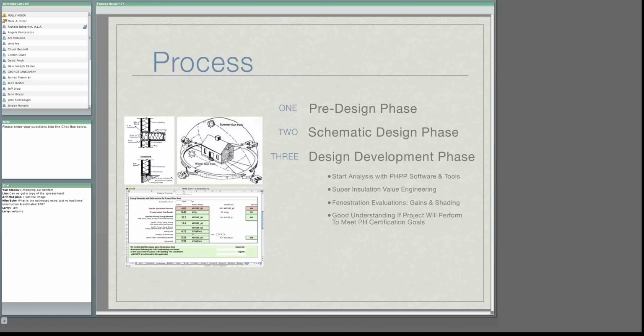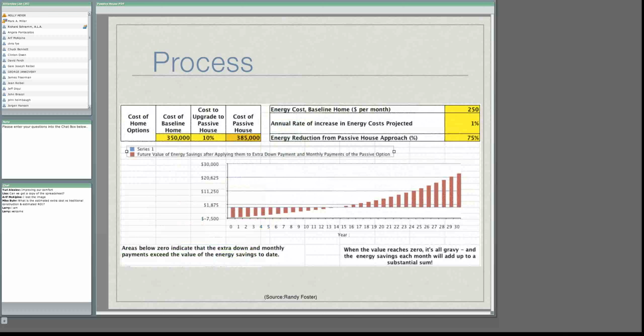Then again, we just talked about the fenestration. So we actually have another spreadsheet that can show your clients how the slight increase in cost to do some of the passive house techniques can be seen on a timeline here, to the point where the upfront costs have been neutralized by the energy efficiency savings and fuel costs. So for example, this particular house at year 14 has paid itself off. And this is looking at an annual increase in energy costs of only 1% a year, which, as we know, is probably ridiculous.